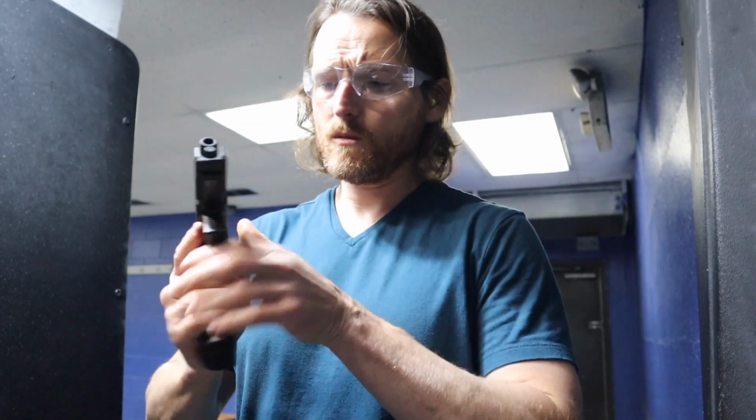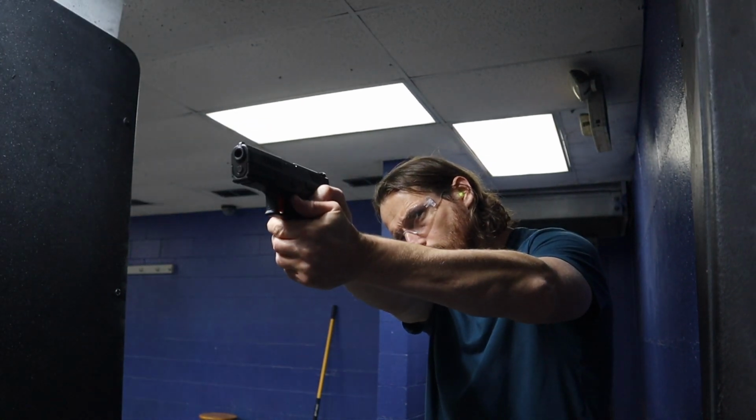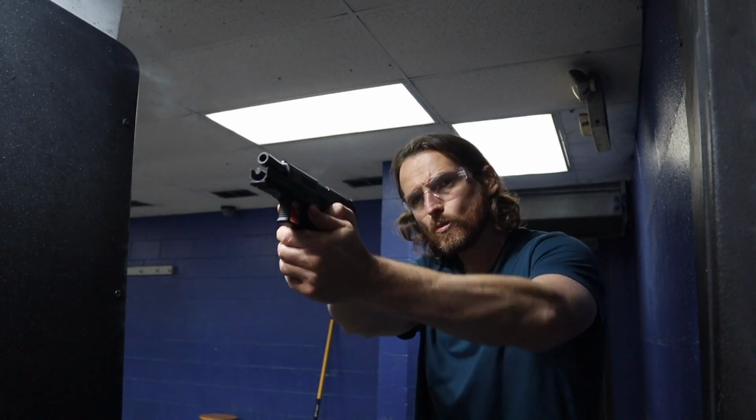Even when I was mag dumping this thing pretty aggressively, I was able to keep it in the area of a head on a silhouette target. And even when I'm shooting reasonably fast, they're all kind of going in the 10 ring.